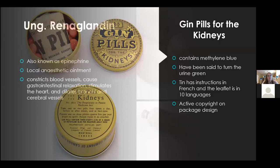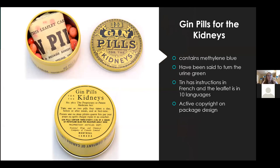Gin pills for the kidneys. This tin contains 40 pink pills and an instruction pamphlet printed in 10 languages, which I think is a pretty interesting feature. These pills are recommended for lower back pain, irritation of the kidneys or bladder, bedwetting, or mucus deposits in the urine. You're supposed to take one or two pills 4 times a day, before and after meals, and at bedtime.